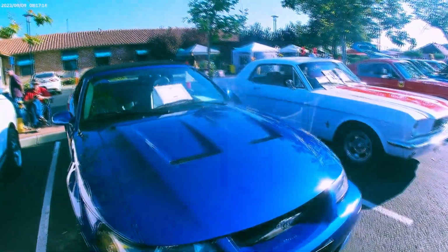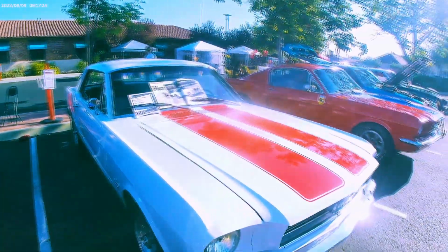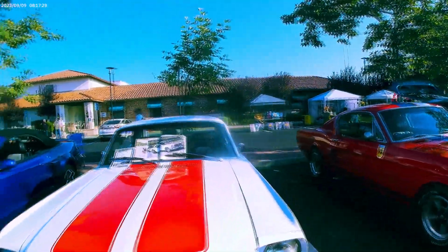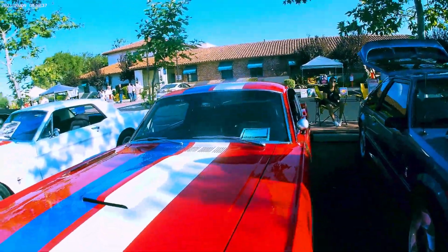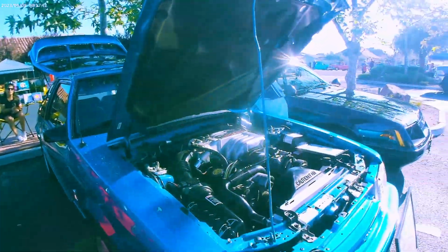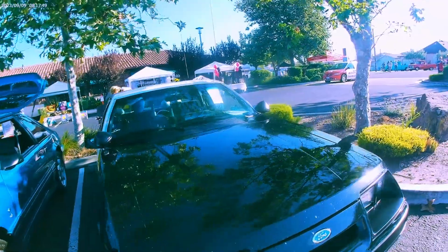Ford Special Vehicle Team. The Rat Fink. 2003 Ford Mustang. Cobra. Terminator. 66 Ford Mustang. Nice looking. Check this one out. That's a beautiful color combination. Looking good. Like that color. 66. 5.0 Cobra Leader. Nice. Little highway patrol machine.